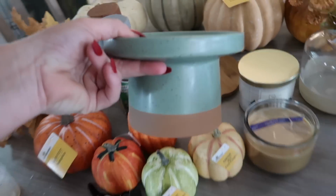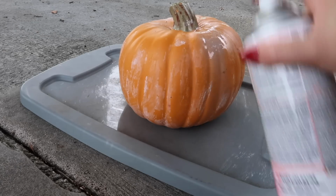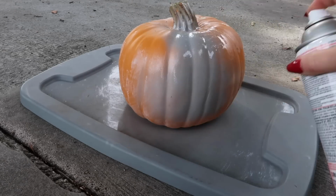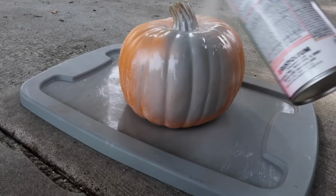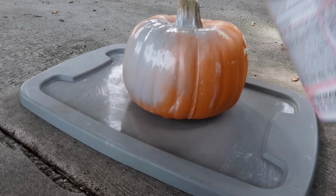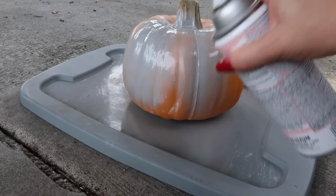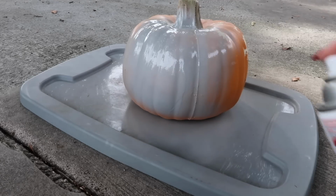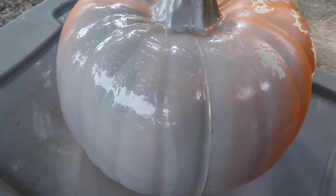Let's see what happens. All right, so the first pumpkin, I'm gonna start off by spray painting it with the cement spray paint. This is a Rust-Oleum brand, and I really love it. I feel like the coverage was awesome, and it went very, very far considering it was one can. And I still have half a can left even after all of the spray painting I did today, so definitely recommend.